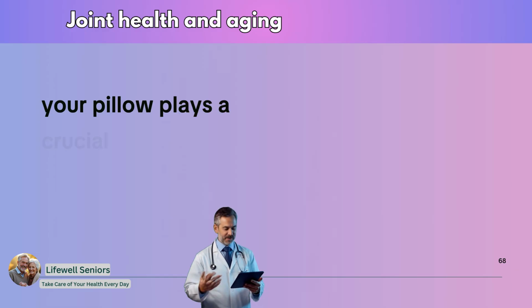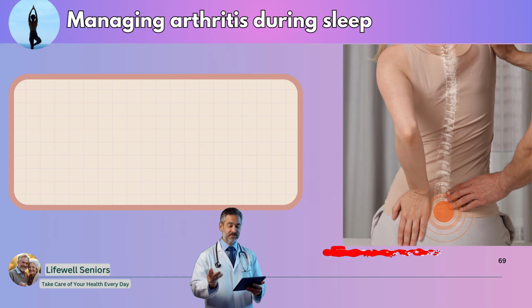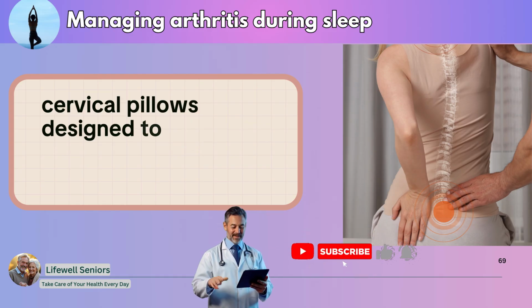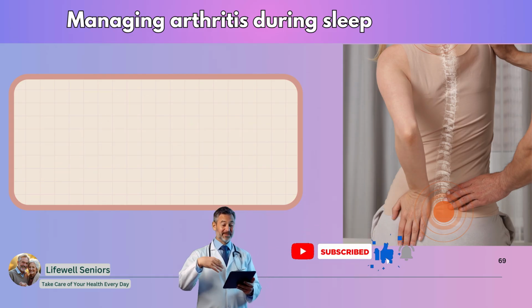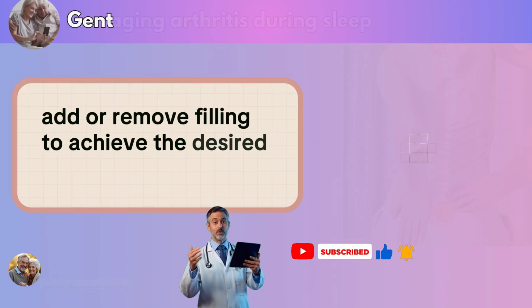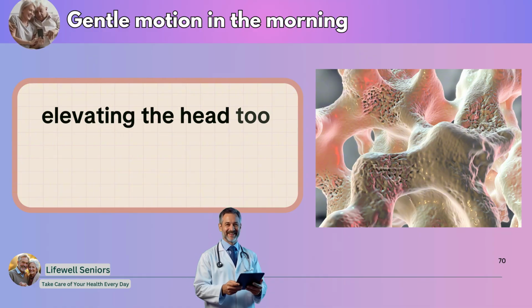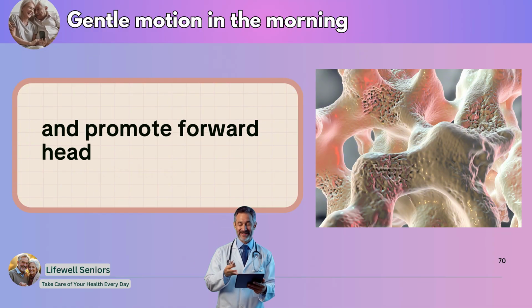Your pillow plays a crucial role in maintaining proper neck alignment. Recommendations: Cervical pillows, designed to support the natural curve of your neck. Adjustable pillows allow you to add or remove filling to achieve the desired height and firmness. Avoid overly high pillows. Elevating the head too much can strain the neck and promote forward head posture.